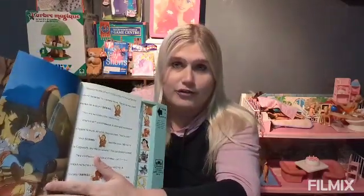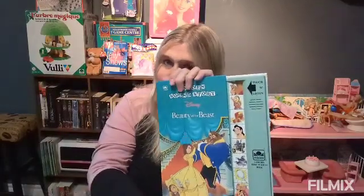As you're reading through this book, your little one could also be interactive with it and push the buttons at the side, learn all the good stuff. So that was a big Disney thing back then. I just have Beauty and the Beast, but there was probably a book on every single Disney movie available.